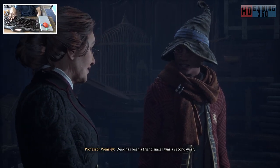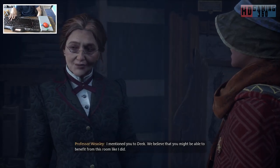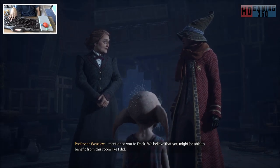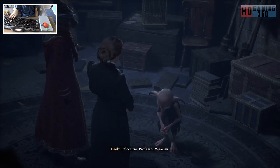Since I was a second year. We discovered this room together. I mentioned you to Deke. We believe that you might be able to benefit from this room like I did. Deke, would you be so kind? Of course, Professor Weasley.